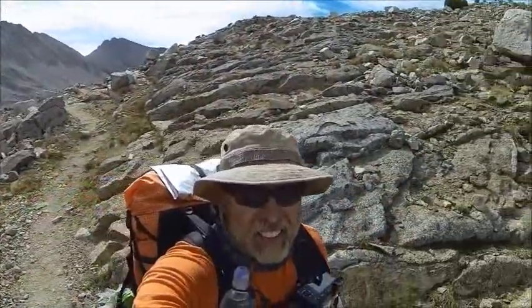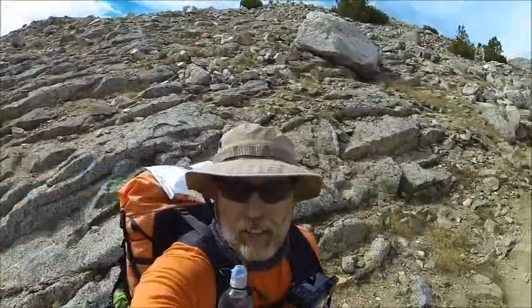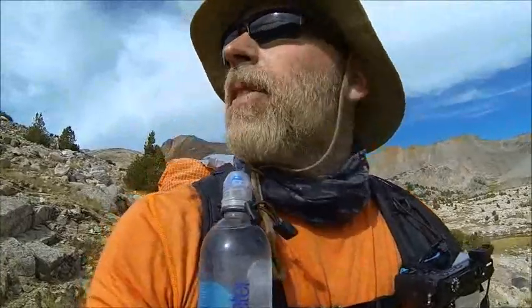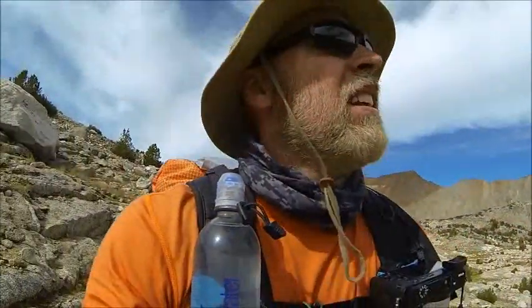Elevation right now 11,300 feet. This is what it looks like. It's beautiful country up here. A little bit of clouds this morning. I think I'll get over the pass hopefully before anything happens. Once I get over the pass, I get about 4 or 5 miles, mostly downhill, and set up camp. It's a 7.5 mile climb this morning, 3,700 feet of elevation gain.